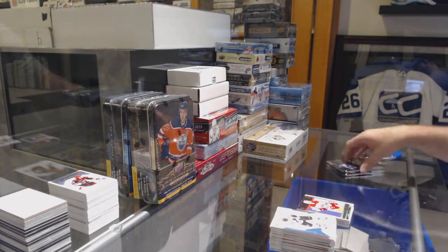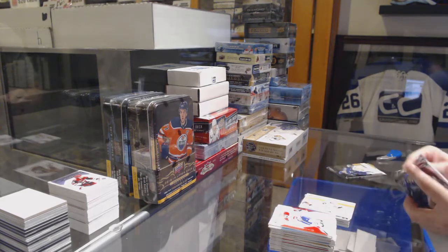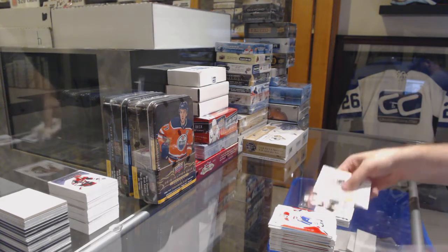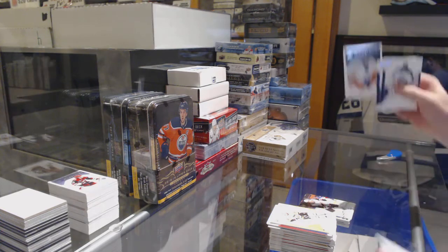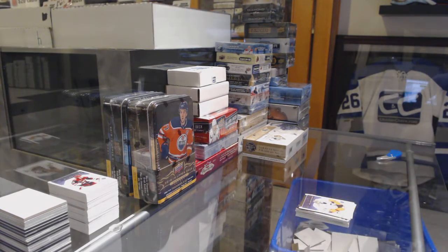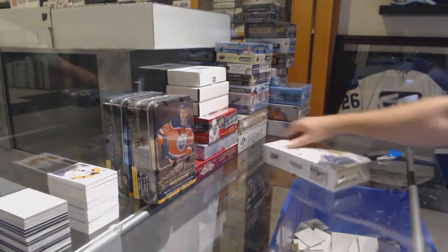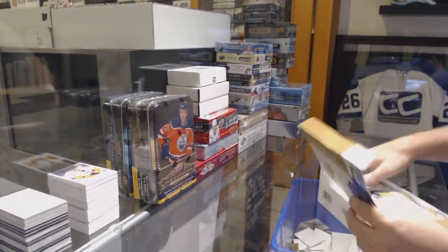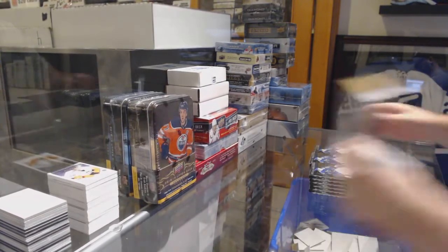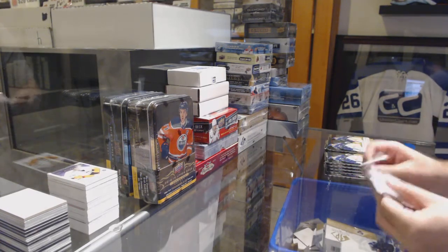Jake Bean for the Carolina Hurricanes, Young Guns. Vancouver Canucks, Brock Boeser moments. Nick Schmaltz for the Coyotes update. And a Marc-Andre Fleury for the Pittsburgh Penguins. All right, so since we talked about Kotkaniemi, I'm calling a Kotkaniemi here. I gotta call that. Gotta call it.